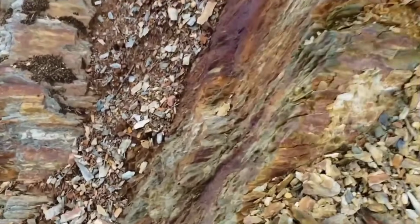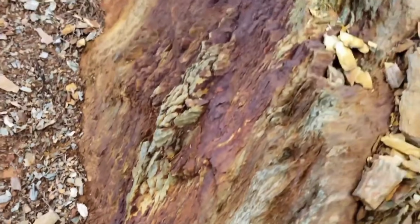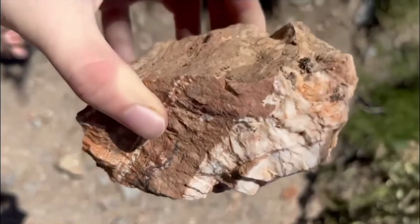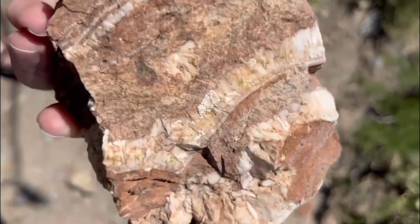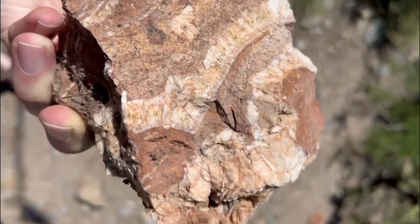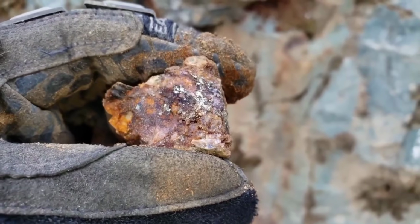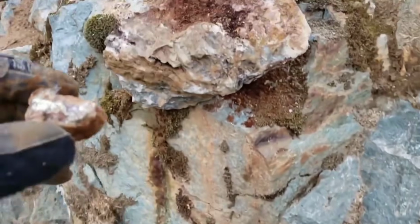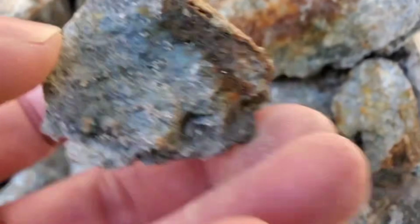Understanding rust patterns is not just about finding metal. It is about understanding how value forms quietly, invisibly, and over long periods. Most wealth is not created in moments of excitement. It is created in systems that work slowly and predictably beneath the surface. Gold-bearing systems follow rules. They reward patience. They punish shortcuts. Rust is the surface expression of those rules.